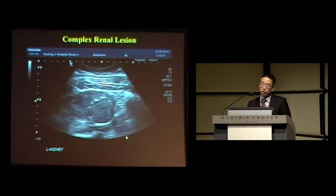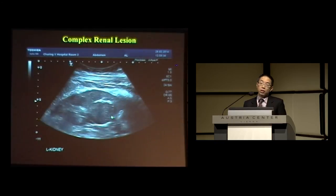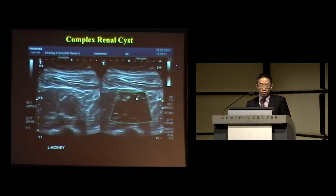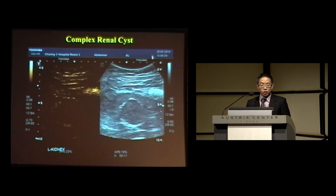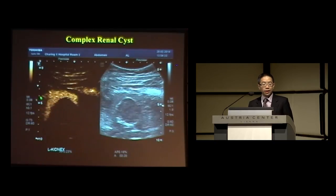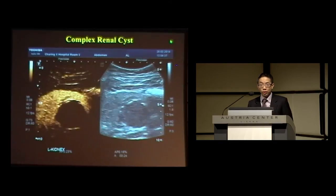Now contrast this to this apparent solid lesion, again within the kidney, slight calcified rim. Is this a solid tumor? Well, when you turn on SMI, then there is no flow within it. But you would like to confirm that with some contrast. And here it is, an enhancing kidney and absolutely no flow within this lesion itself.